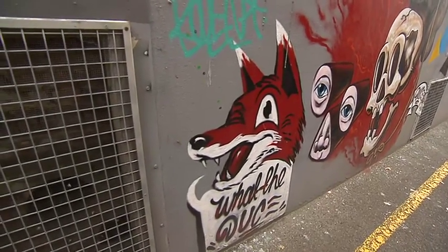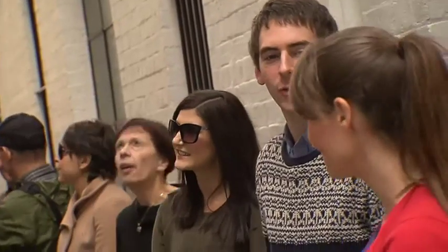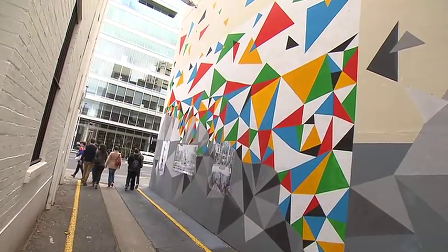I like the cheeky look on the fox's face. The fox, yeah. You will actually see... Wink. It's like he just told a joke. It kind of is, isn't it? You'll actually see a lot of foxes around Adelaide. There are lots of little tiles about this big, and they all have a little fox on them. Who knew? I know. Look around and you'll see lots of stuff.